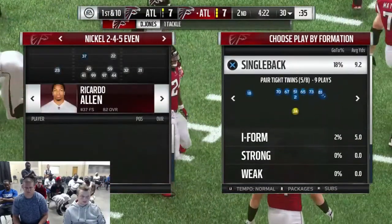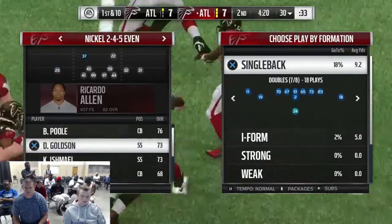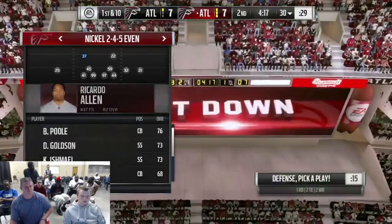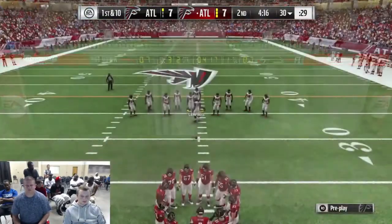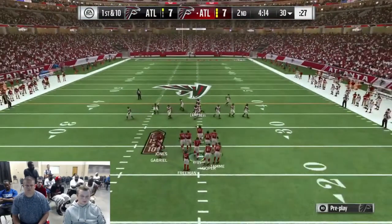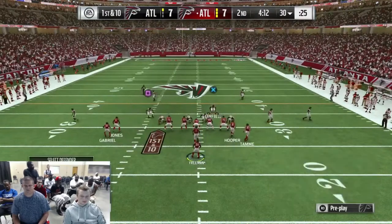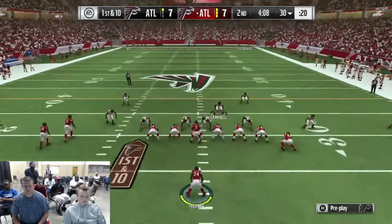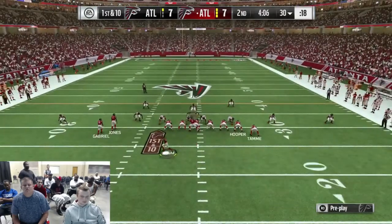But we always talk about good down and distance allowing offenses to expand their playbook. Well, second and two, that means your playbook's wide open. You can run just about anything. But a lot of times, the play caller just looks down at his sheet, sees the short yardage runs, and goes to one of those. And the back goes into motion.